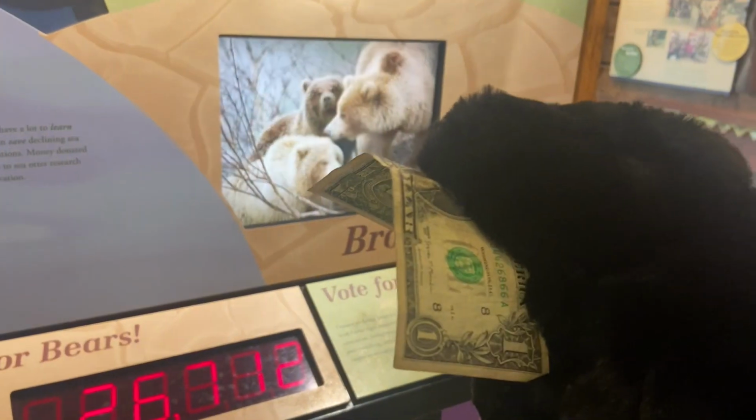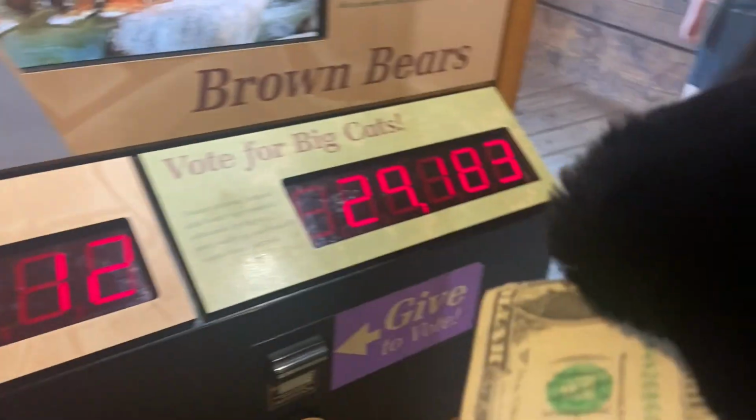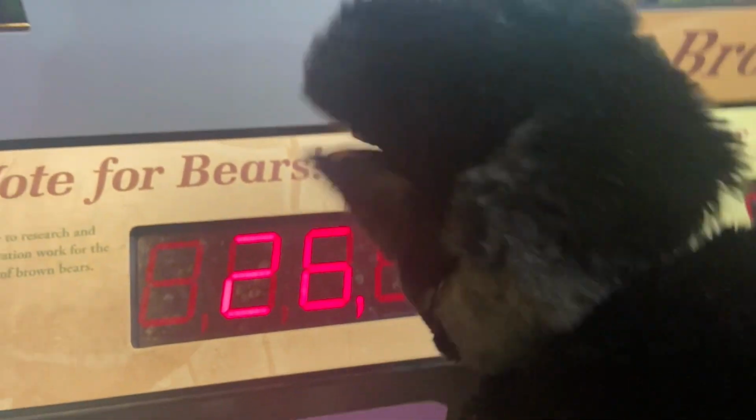All right, Chester, spend your dollar wisely. You want to vote for bears or for big cats? Bears or big cats? Bears. All right, now we push the button. We voted for bears.